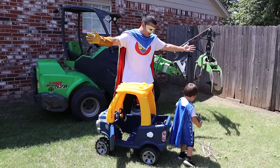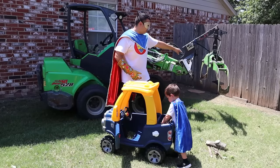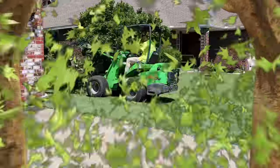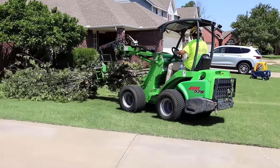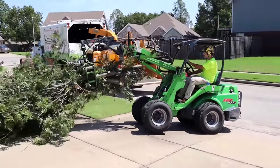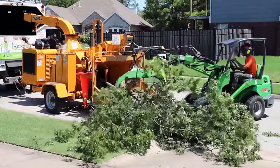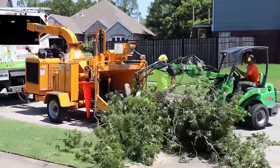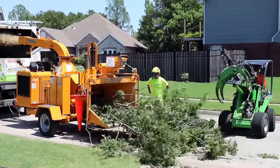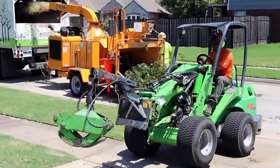Yay! Whoa! He's doing excellent. Wow. Look at the big claw. It grabs all those big trees. Whoa! Look at the grabber. It's taking the tree branches to the chipper. Awesome. What's the grabber doing, Super Kid? Where are the tree branches going? We need to take a closer look. Look, Mom, no hands. Let's get in our truck and check it out.